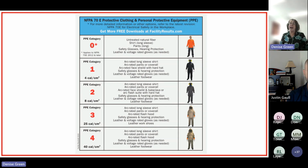So is that 200 calorie suit, the Kevlar that the 200 calorie suit is made out of, adequate to prevent an injury if something goes wrong while that person has that suit on? So that's why many companies and many engineering firms, once it hits 40 calories, just say, you know what, you need to find a safer way to do this. So that's how the advent of that happened.